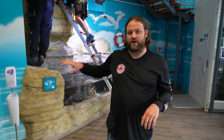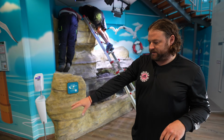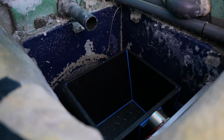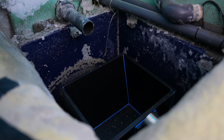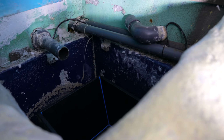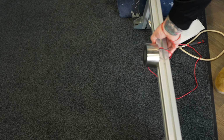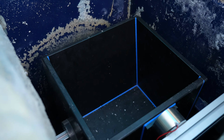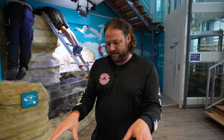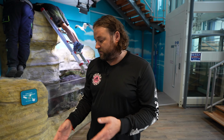So what we are doing right here in the entrance tank, we are replacing the old reservoir. It's kind of a wave maker. The idea behind it: it gets filled up with water, and due to the beveled front, it gets an overweight on the front, and it's only held by this electromagnet. Once the electrical circuit is switched on, the magnet releases this reservoir and it will flush over at the front. That's what we have tested, and it should work, but we will see.